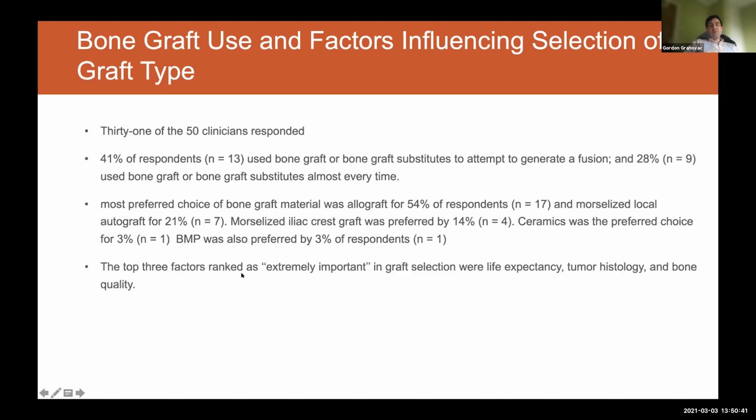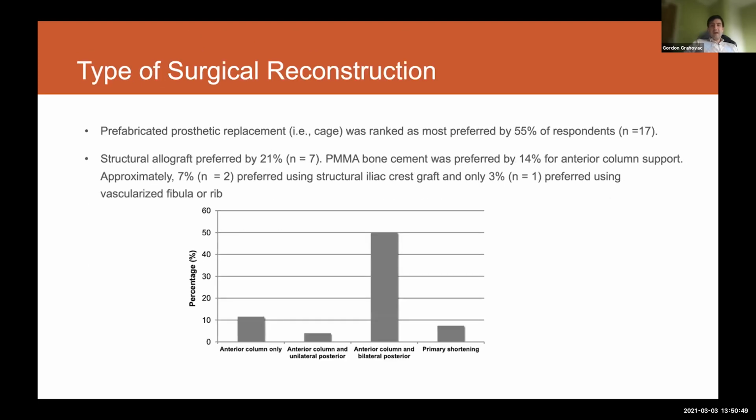The top three factors ranked as extremely important in graft selection were the patient's life expectancy, tumor histology, and bone quality. The preferred type of surgical reconstruction was prosthetic replacement, especially with cages. Structural allograft was preferred in, I would say, one fifth of the patients, and PMMA bone cement, which is the cheapest and most available, was preferred by only 40% of the responders in the study.